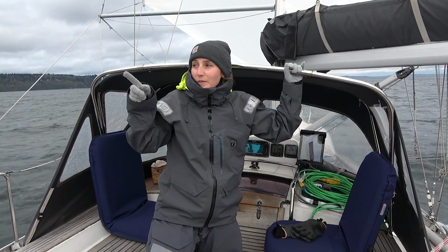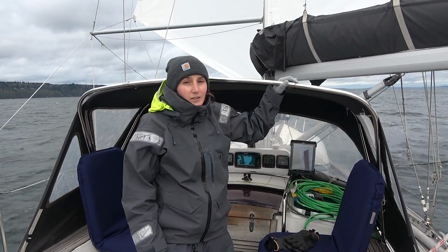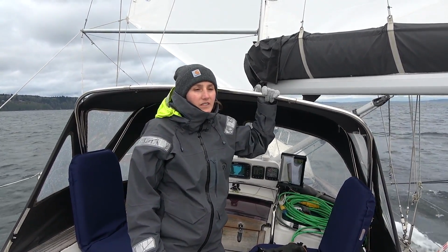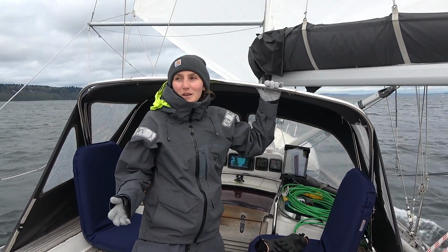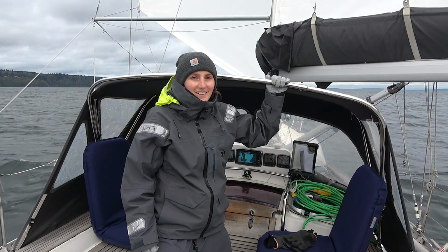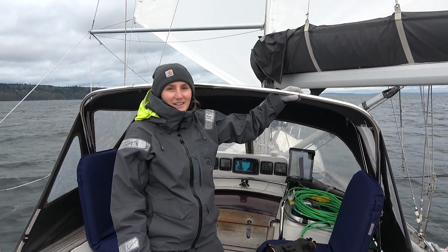Just before we rounded the point just here, the wind picked up to about 30 knots of true wind. So we took a reef in the main and also reefed on the head sail. But I mean, we just did 9 knots. I think we have some current with us, but she's a fast girl now. Almost like Johan's old drag racing car.